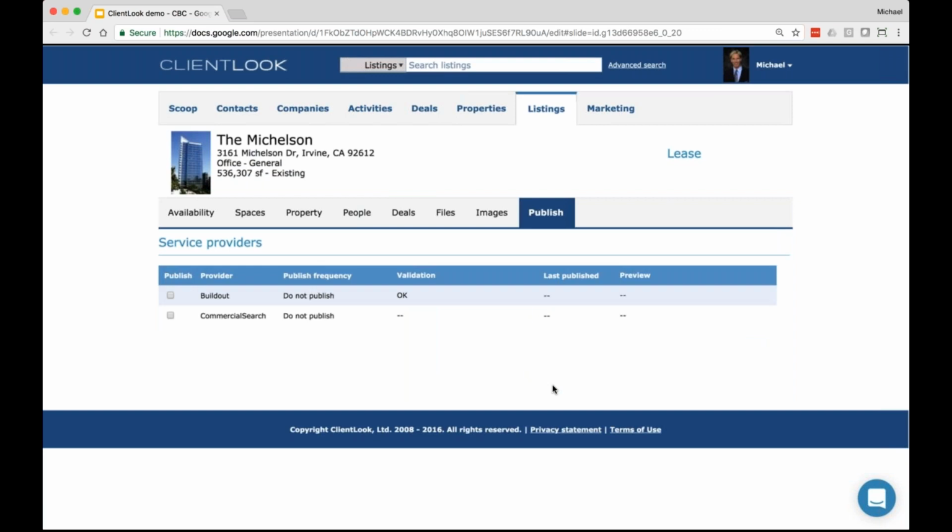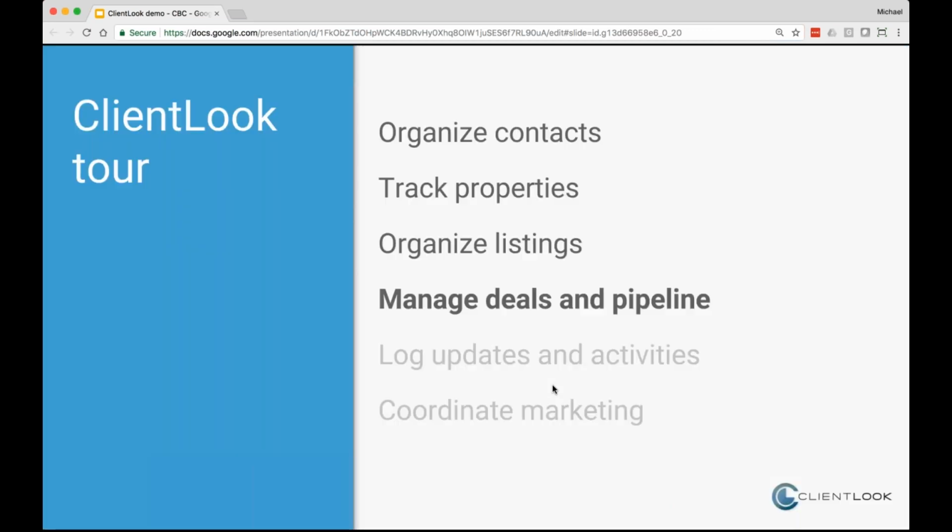Images, and then publish. The publish tab allows us to push this information to other services. Currently we have two options. One is Buildout. If you're using Buildout, you can check that little box there and it will send everything about this listing to Buildout, so you don't have to re-key information in that system. The other one is CommercialSearch. Commercialsearch.com is a very widely used public marketplace for availability, so you can check that as well. Basically what ClientLook does is monitor this listing, and any changes that you make automatically get pushed to those other services. The goal is to save you the time of re-keying information while allowing you to gain the benefits of these other services in a far simpler and easier fashion.